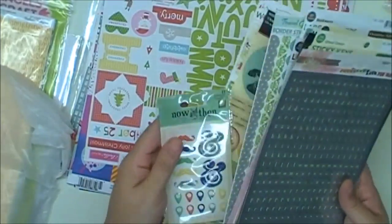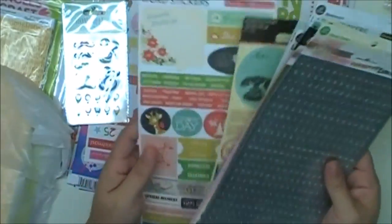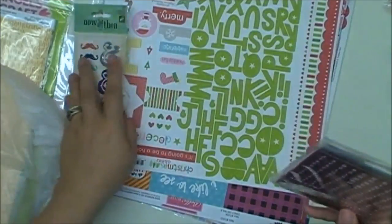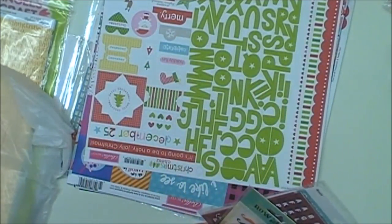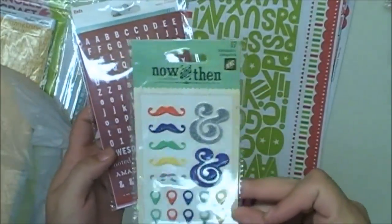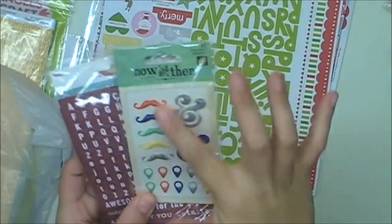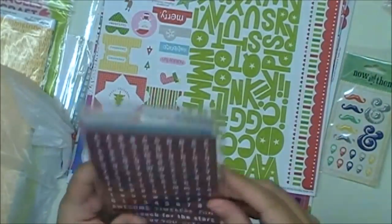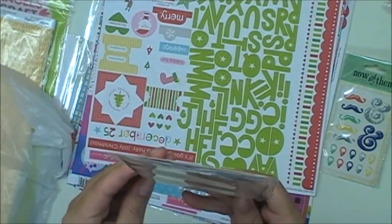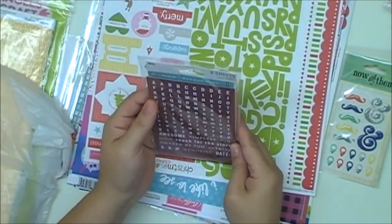And I just need to come up with clever titles to make the big titles on my layouts. That's all I need now. Then I got, yeah, those were from one place. These are Now and Then, different puffy stickers or epoxy, enamel shapes, sorry. I thought those were kind of cute. And then I got these 8 sheets and some words down here, and they have them in all these colors and different words, and I like this. This was inexpensive as well.